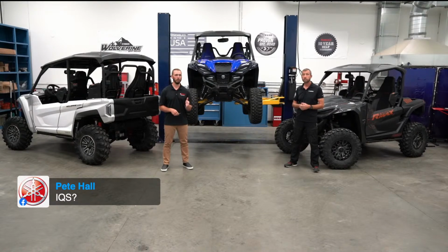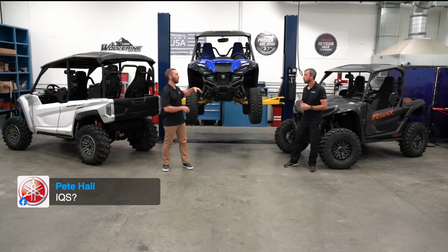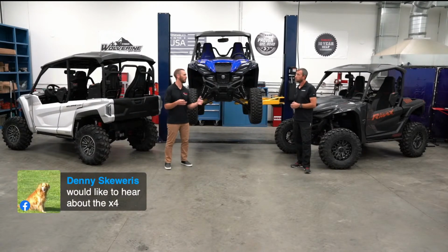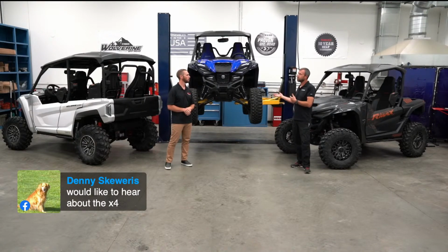Looks like we have a question from you. IQS. So yes, we still have the IQS on the LEs. The QS3 is going to be on your XTRs and then your R-Spec versions, but then the Fox 2.0 with the full adjustability is going to be on the new Sport models. So still have the IQS, just still on the LE models. And again, that's the 3-way, easy, kind of simple to switch. The setup that we have on the Sport models is more for your sport-minded driver, if you will. Somebody who wants all that adjustment with the new Fox 2.0 C2 shocks on the Sport. So yeah, no IQS on the Sport.